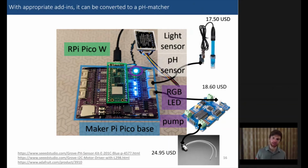You could also add a pH sensor here, a low-cost pH sensor, using one of the nice Grove ports on the MakerPi Pico base. And so this way, you simply need to plug in the appropriate cord to the different ports and use the corresponding packages or some of their demo code to read the data that you need.